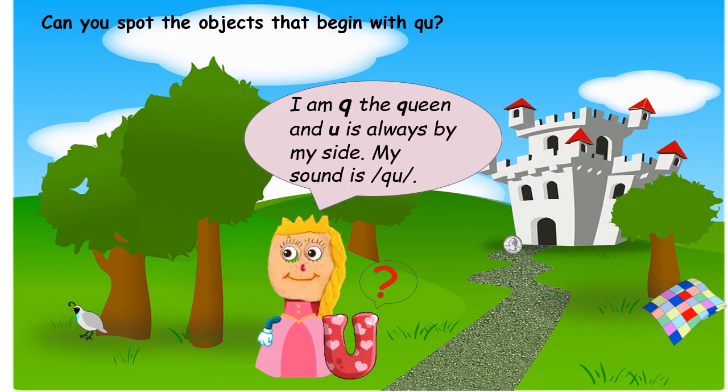I am Q, the queen, and U is always by my side. My sound is W. Can you spot the objects that begin with Q, U? There is a quail by the tree, a quarter by the castle, a quilt next to me. Q is asking a question, and of course, I'm a queen.